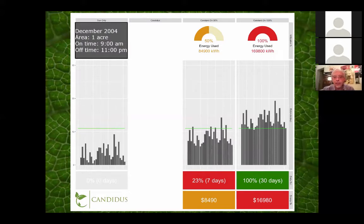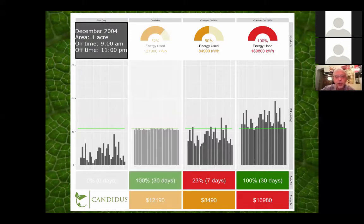While if you have a system that can actually respond to sunlight in real time and is programmed to achieve a specific daily light integral, then you can pretty much hit that target daily light integral every single day, but you don't provide more light than what is needed.